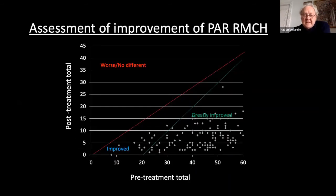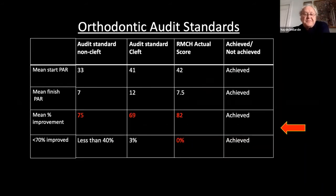unilateral patients. And this is a graph of 200 consecutive patients showing it is possible to get most of the patients into the greatly improved area and only some in the improved area, but none were worse or no different. This is using the PAR index. And it's an indication, I think, of how good results can be achieved in patients where there has been very little treatment at an early stage.